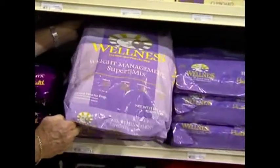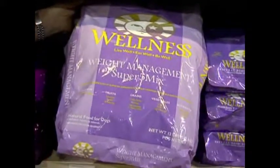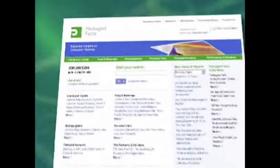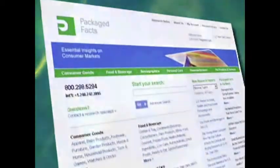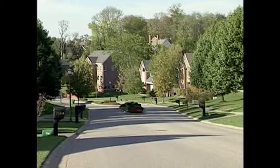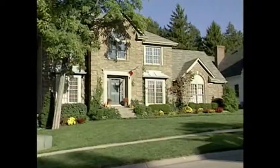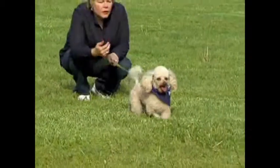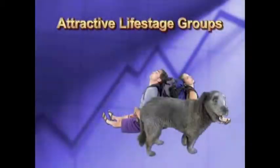Within the segment for dog products, there is a very attractive target market comprised of consumers that buy premium dog products. According to a recent study by Packaged Facts, there are over 17 million premium pet households in the United States. Over 13 million of these households own at least one dog. These households tend to have higher incomes, live in higher value homes, and have higher levels of education. They're able to provide their dog with a privileged lifestyle.